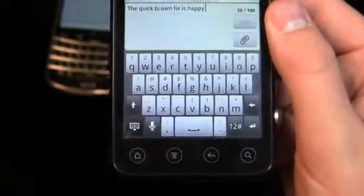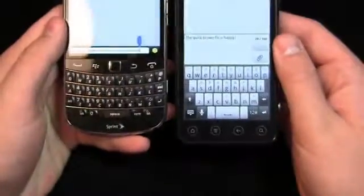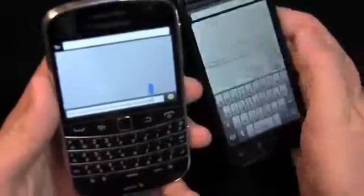But still, in comparison to a physical keyboard, in my opinion, nothing else compares to a physical keyboard. Now, features aside, on the keyboard front, the Bold 9930 takes the cake.